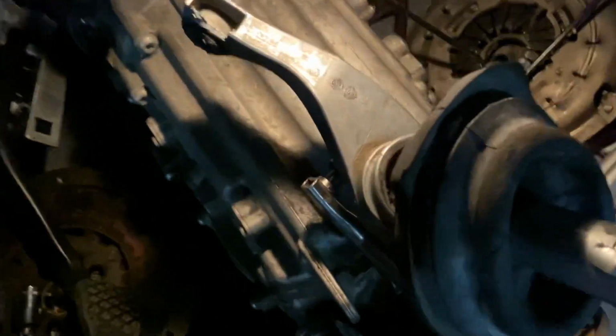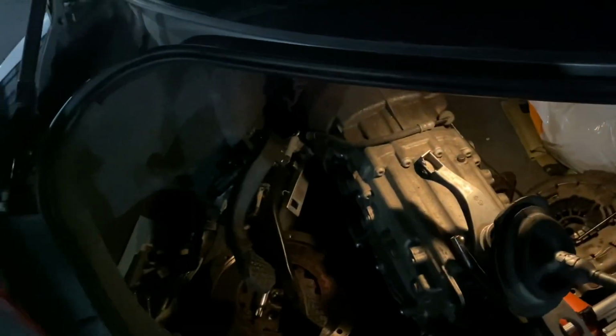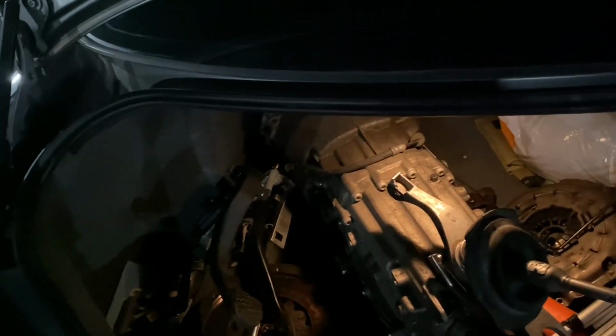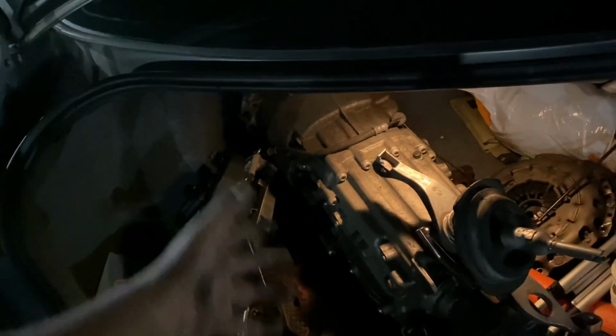So now we have a 6-speed for a potential swap. We just need to find the perfect car. I mean, either I'll swap one that my brother buys, or maybe I'll save it for a future car. Not very sure. I might just sell it, but I had to pick it up for sure. So now I have a manual for an M54.